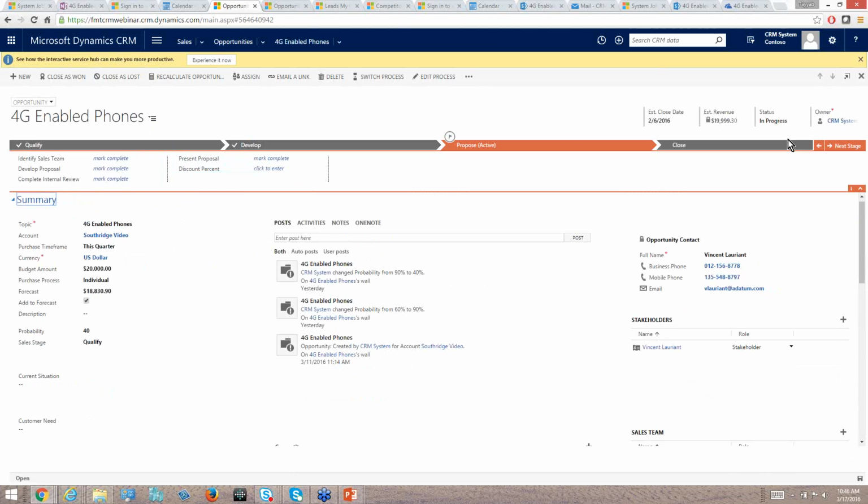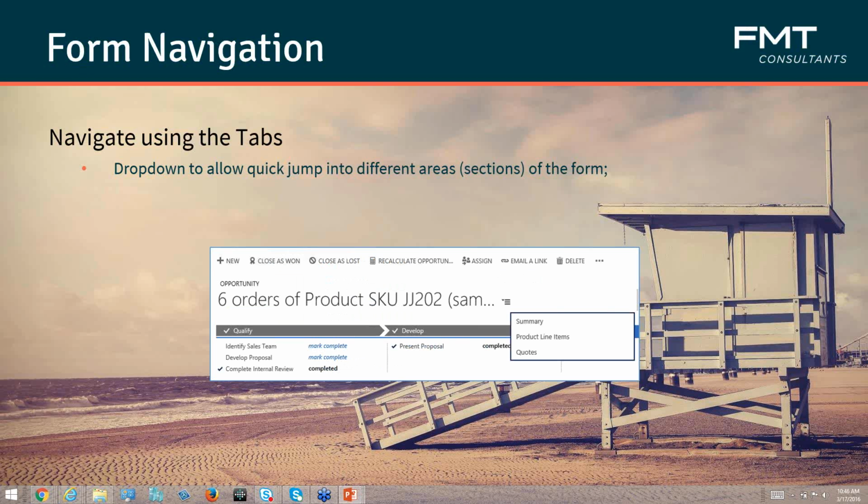And obviously they have made a ton of improvement on this process flow as well in terms of where you are at and how you can make progress back and forth, but that's probably for the next session. So I'll go back to my deck.